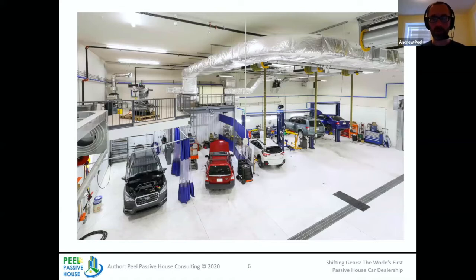Again, pretty standard layout. And I think an important thing about this project is service to the client is of the utmost importance, both customer service as well as the repair shop operation. And so nothing could disrupt that. Anything that Passive House has required that may conflict or work at odds against it, we had to navigate to make sure service wasn't interrupted.